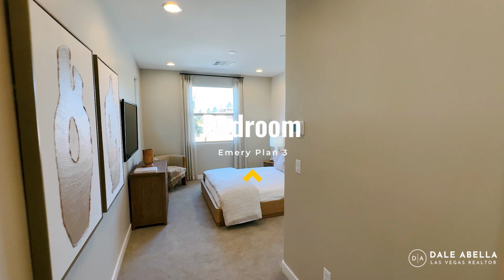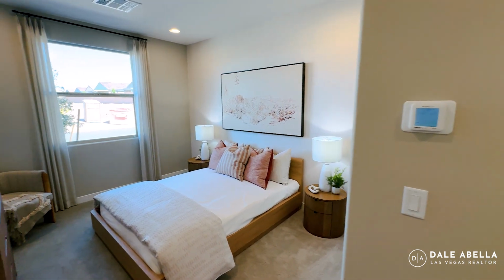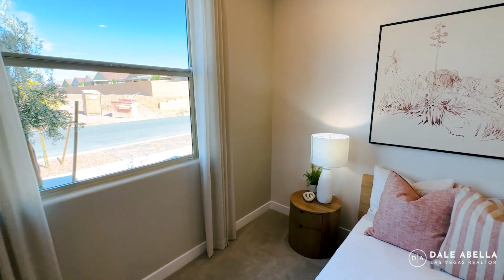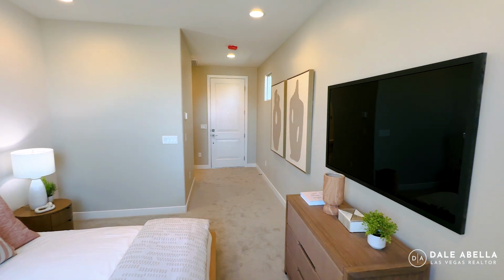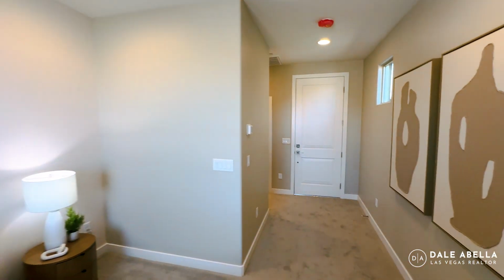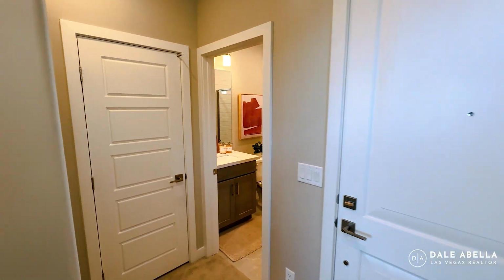So the only difference between this casita and the next gen suites is the next gen suites has its own little living room and like a half kitchen. So this casita has a bedroom, a walk-in closet, and a full bath in their own separate entryway. So yeah, pretty nice, definitely good to have your own privacy.